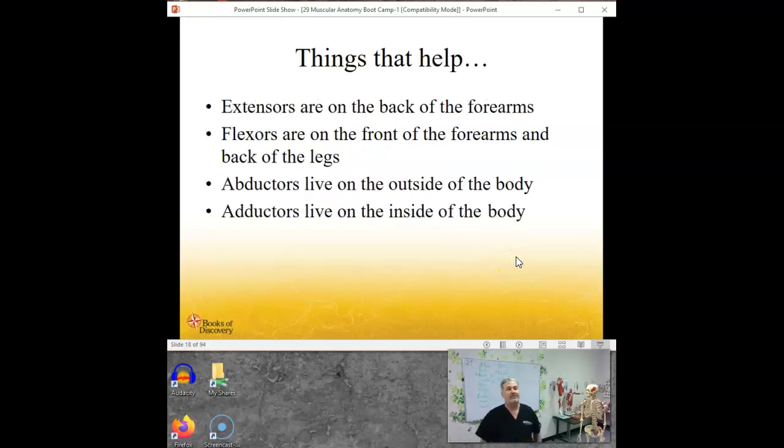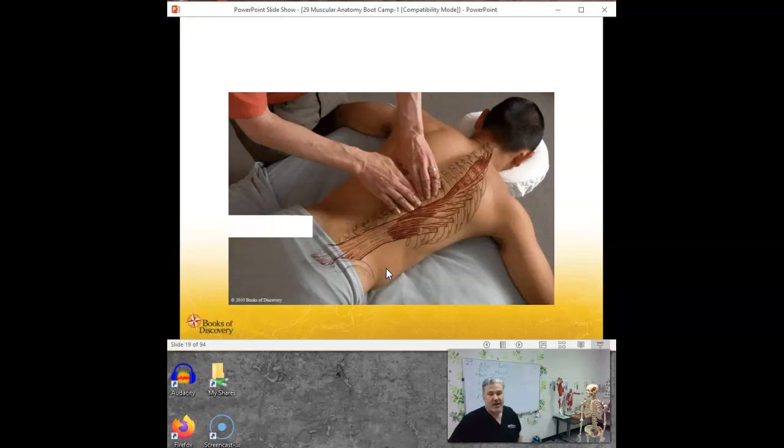Okay, I already said all this, but this is just stuff to kind of remember. Extensors are found on the back of my forearm. Flexors are found on the front. When we get to legs later, you'll see that flexors are also found on the back of the legs, and extensors are found on the front of legs. But we already talked about this. Abductors are on the outside of the body. Adductors live on the inside of the body. Okay, fun.